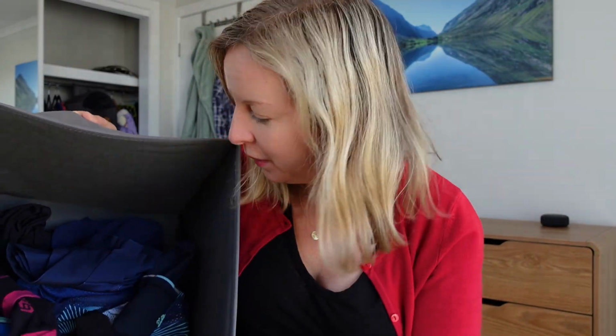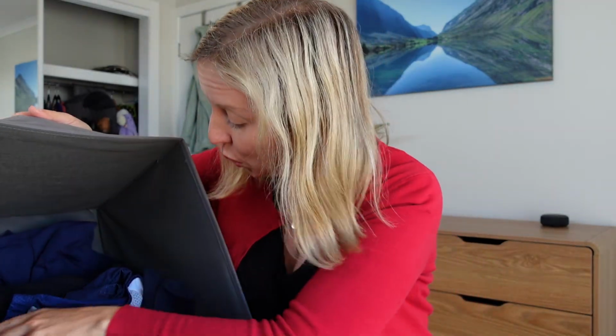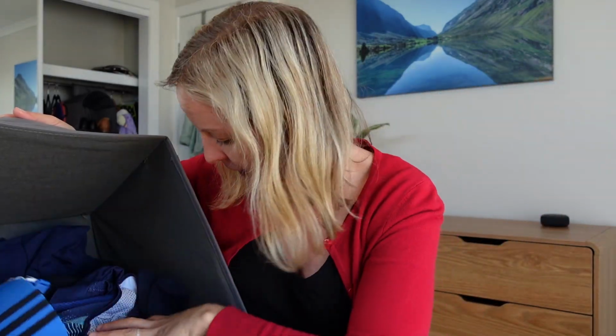Let's be honest, shall we? This is not always the prettiest, but in here I have cycling socks, cycling shorts, you know, the padded kind of butt comfort shorts. I have a sports cap that I only really use for exercise.